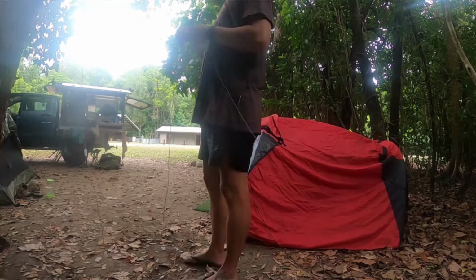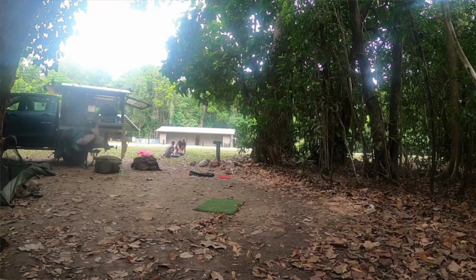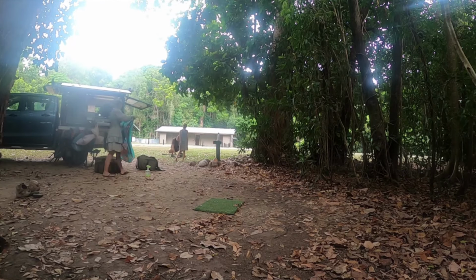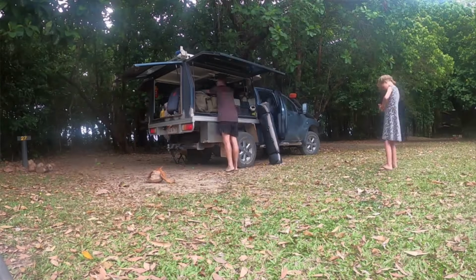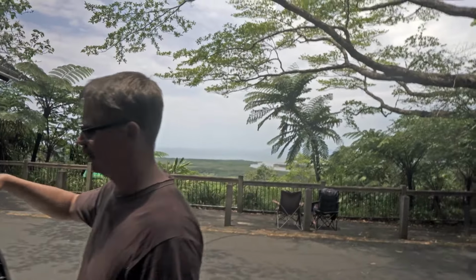But it's gonna be time to pack up now. So we pack up camp and we're moving on to Noah's Beach today. And we're going to explore the Daintree and see what we can see. Just cooking lunch with a view. Pretty nice view.